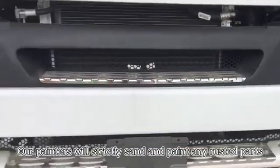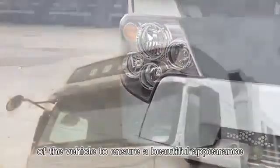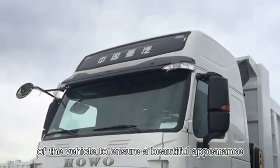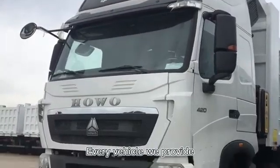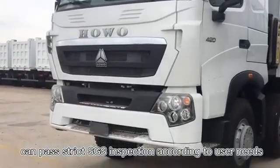Our painters will strictly sand and paint any rusted parts of the vehicle to ensure a beautiful appearance. Each vehicle we provide can pass strict SGS inspection according to user needs.